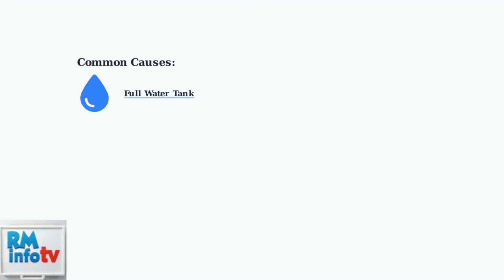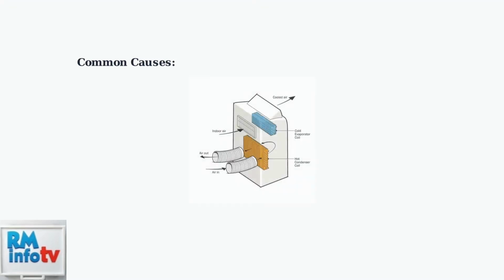Third, a full water tank. Portable air conditioners collect condensation during operation. When the internal tank fills up, the unit automatically shuts off to prevent water damage. Here's how air flows through your portable AC unit. Clean airflow is essential for proper operation.